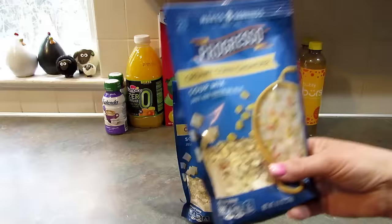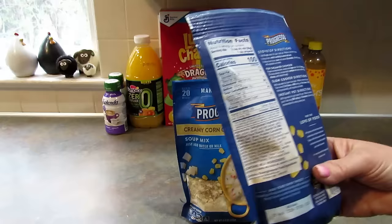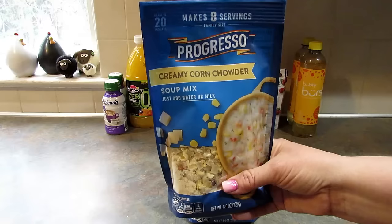But I picked up two of the creamy corn chowder soup mix. Just add water or milk. Where I live in Pennsylvania, I'm not from here, I'm from Virginia, but we've been here a long time. A big thing around here is chicken corn soup, which sounds really good. So that made me think that I could add chicken to this and it would probably be really good.